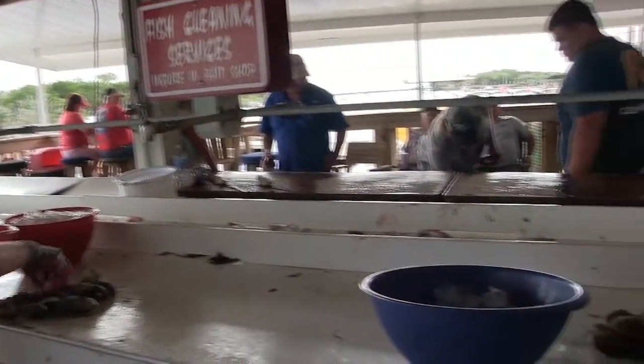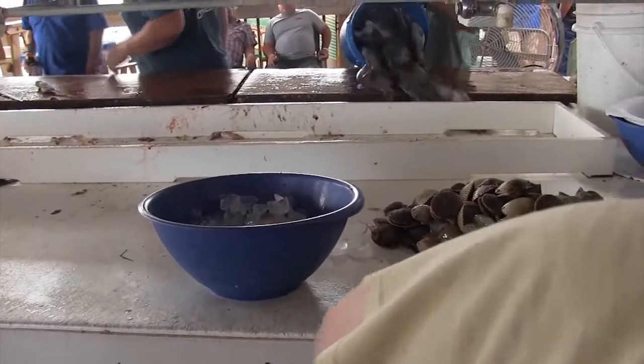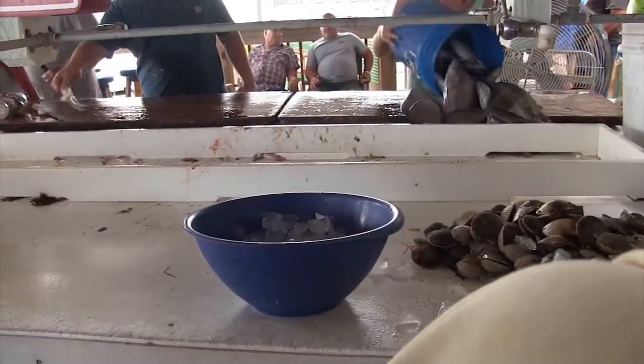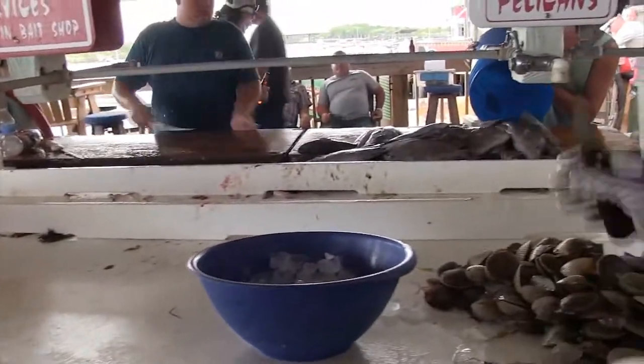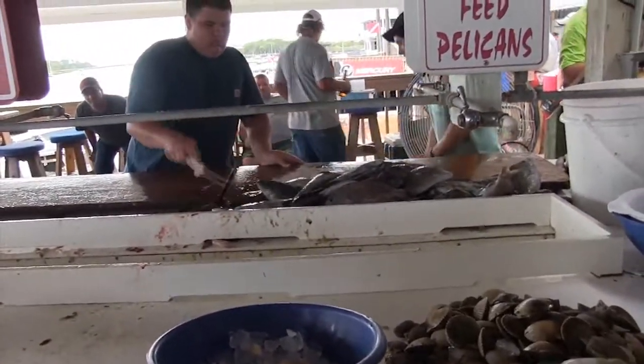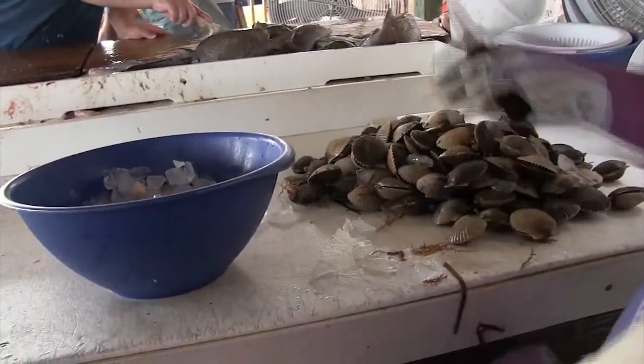Have y'all been doing this a couple of years? I've been doing it for about 12 years. How would you reckon this season? Oh, look at those fish over there. This year has been the best year since I've been down here. This year has been the best season since I've been down here.